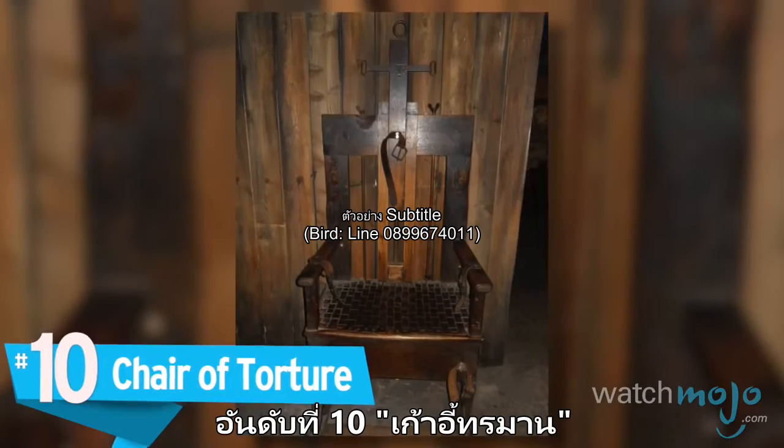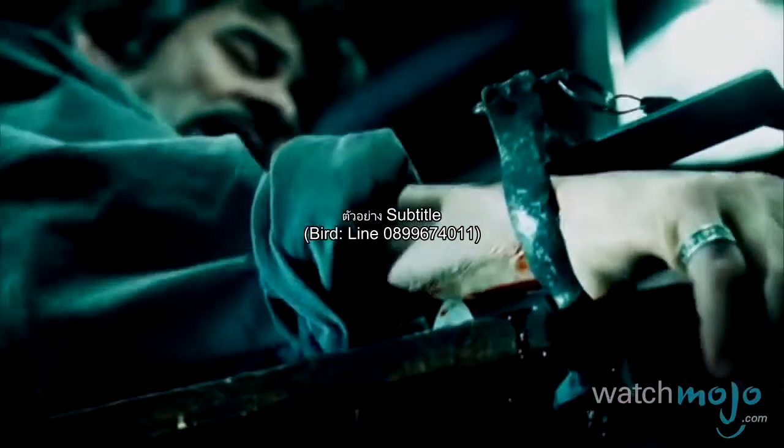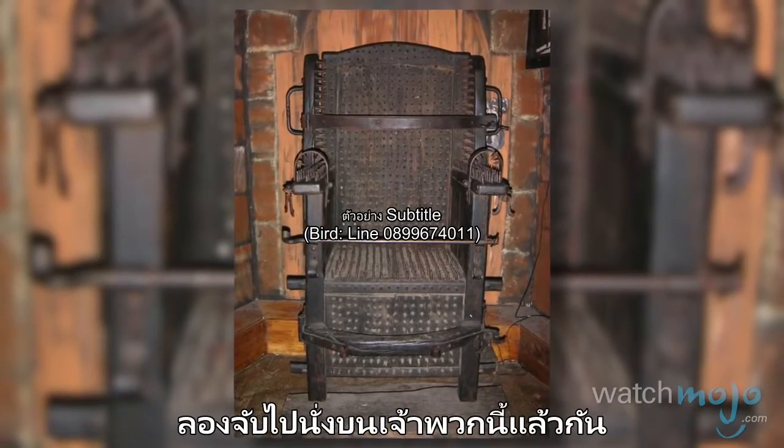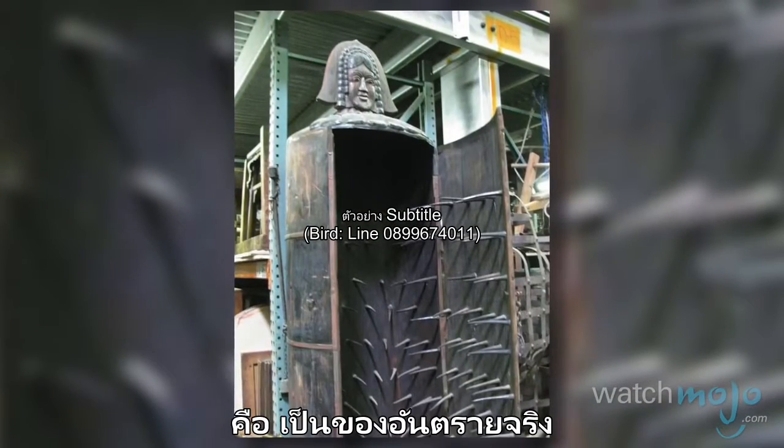Number 10. The Chair of Torture. How to make a heretic confess? Try sitting them in one of these babies, which, unlike the fictional Iron Maiden, made horror a reality.